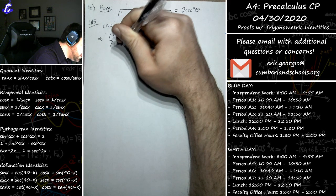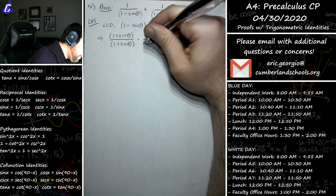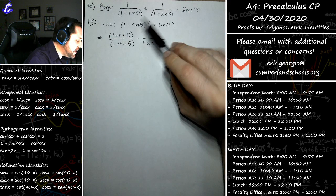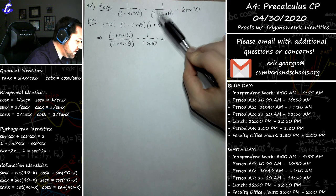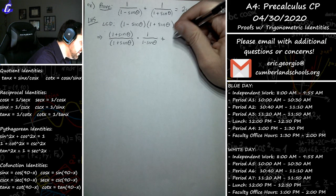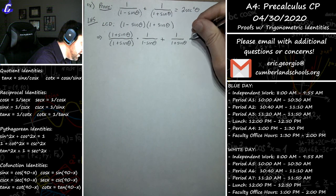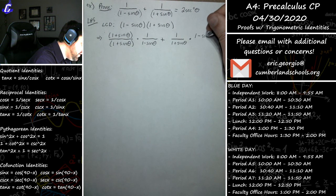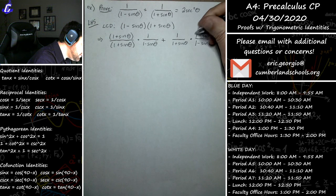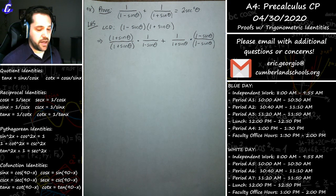Remember, we can't just change the bottom. So I'm multiplying our first fraction times that. And for our second fraction, in order to get this least common denominator, what's missing is 1 minus the sine of theta. So I'm going to take my fraction of 1 over 1 plus sine of theta, which is already there, and multiply it by 1 minus sine of theta over 1 minus sine of theta. And that will get us our least common denominator.